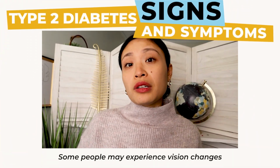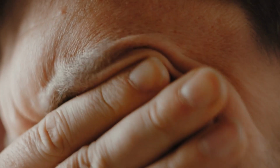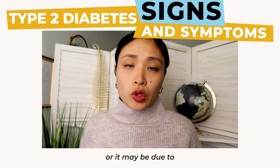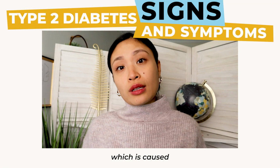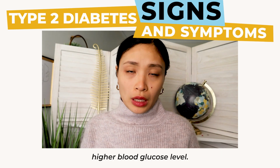Some people may experience vision changes where their vision may become blurry. This may be caused by the change in osmosis caused by the higher levels of glucose, or it may be due to diabetic retinopathy, which is caused by the damage of nerves by a higher blood glucose level.